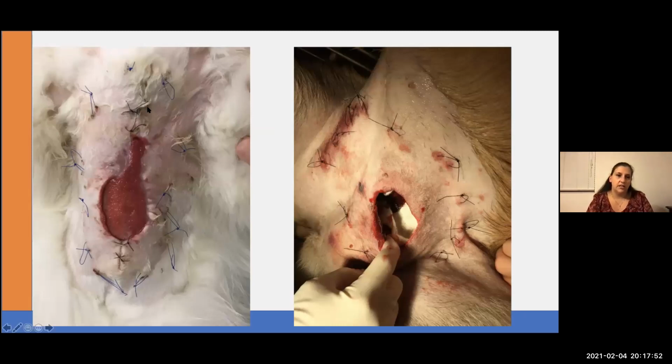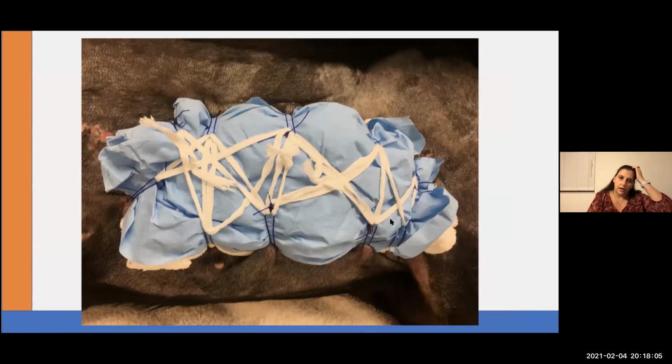So this is a patient that has a tie over bandage. So you can see we've got ample sutures placed around, lots and lots of sutures placed around the wound, and they're not right in your wound edge either. And then this is our stay sutures. And you can see we've got multiple knots. I didn't place as many knots. When I do tie overs, I do like to cut a piece of drape and put the drape on top. And that is my tertiary layer. So it's a little less permeable.